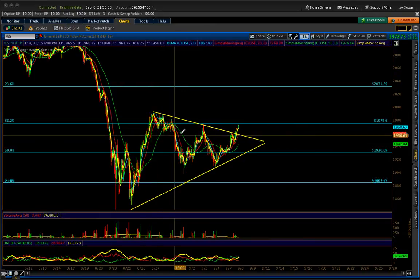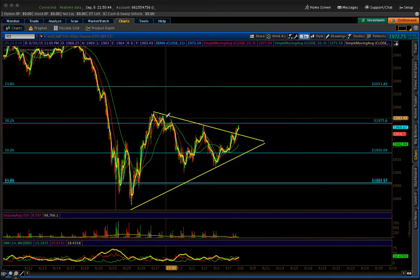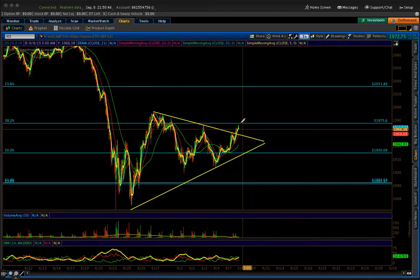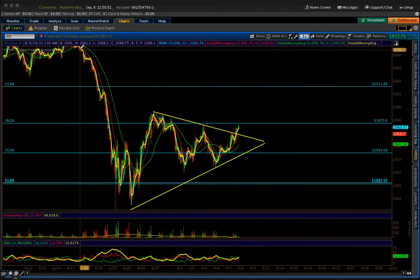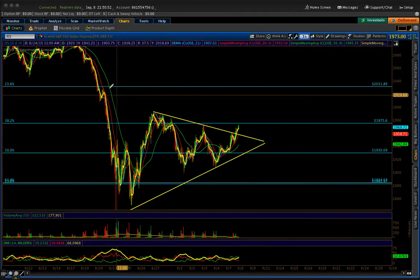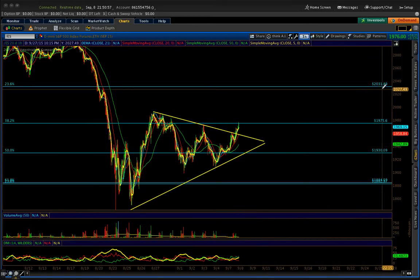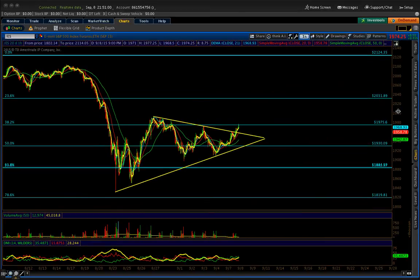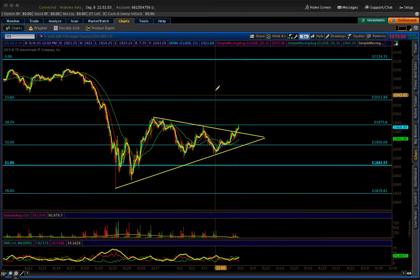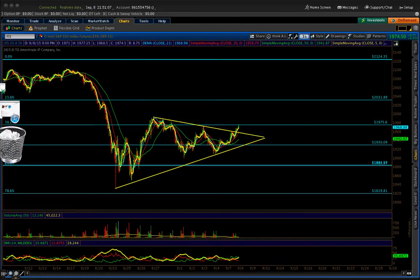Also right here we saw a nice battle, so it also gives us a clue that we have to respect this Fibonacci line. Now if we break out that line and start going up, there is no resistance here. It will go straight up to the 2030 again, and then from there we need to see if that is going to enter the major trend again that was for almost 8 months since the beginning of the year.